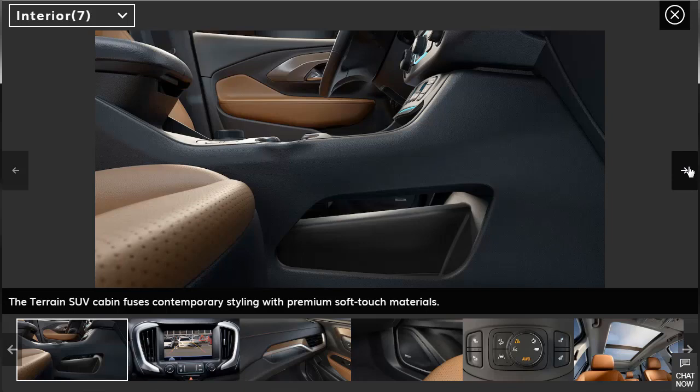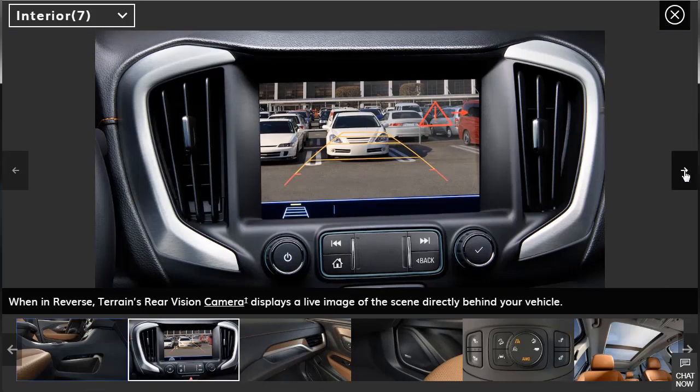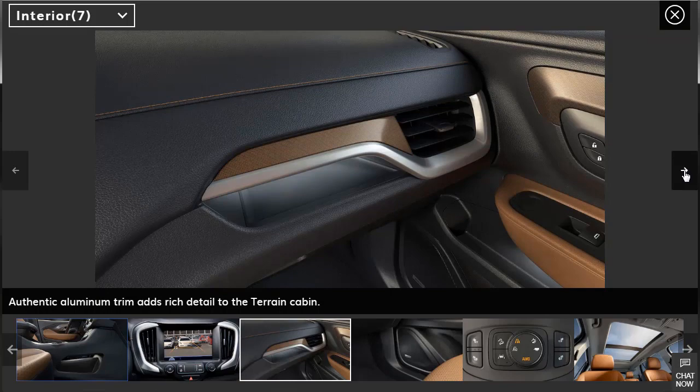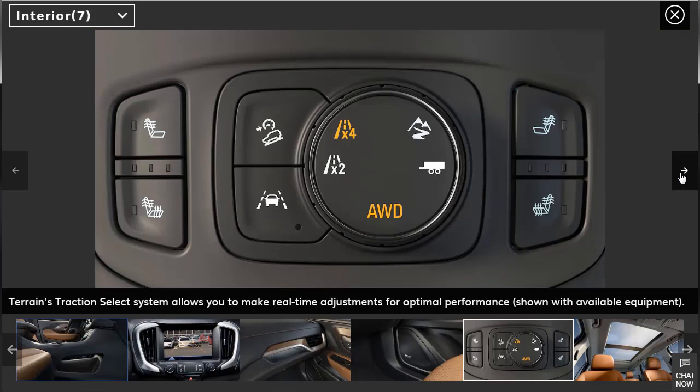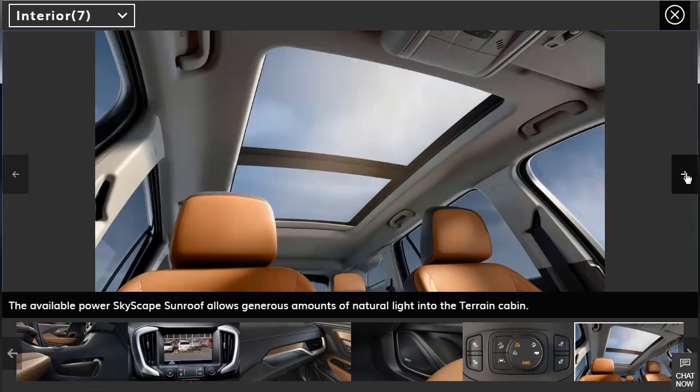The interior is nice. Here's that little cubby section down below where you've got some storage. Really cool. Here they're showing a backup camera. Here they're showing your authentic aluminum trim. You've got your Bose 7-speaker stereo system that's available on the Terrain SLT. Good thing we're doing the SLT. Here they're showing the 4-wheel drive. When you get the 4-wheel drive, you get the selector knob and all that. We can see the heated seats.